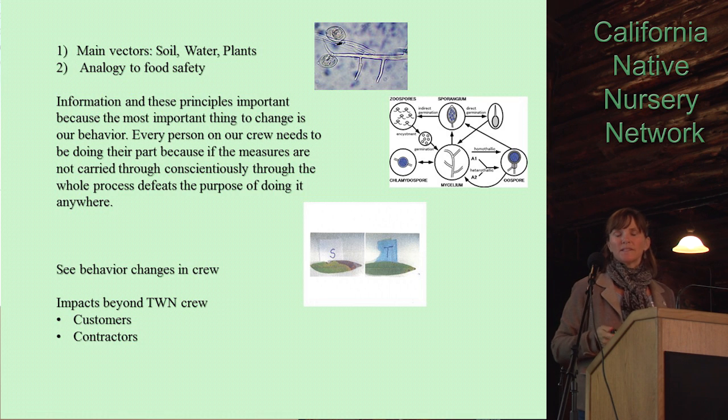So that's pretty exciting. And one of the other things that is super exciting is it's going beyond our crew. So because of that sign at the gate, most people who walk through are like, what is this? What are you talking about? So it gives us an education chance with everyone who walks into the nursery. So these are people, not necessarily contractors, but we do have a retail site, so people who are hiking and being vectors potentially in that area also.